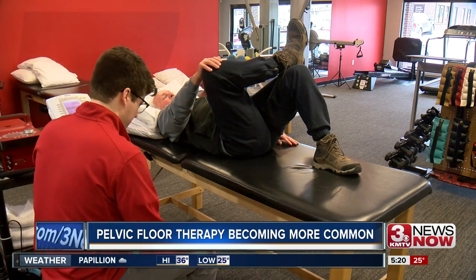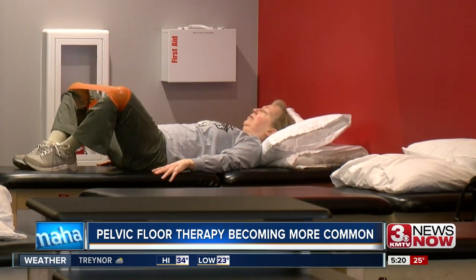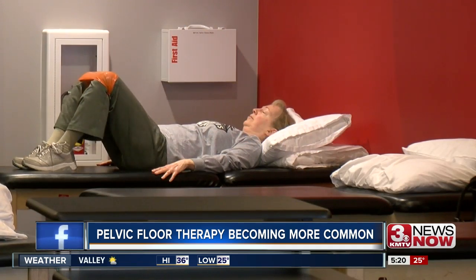Everyone thinks they're coming in for Kegel exercises to strengthen the muscle, but what we actually do is get everything to relax. A tense muscle will cause incontinence, it will cause constipation, and it does cause pain with intercourse because those muscles are so tight. So 80 to 90% of the time we're working on getting that muscle to relax instead of the actual strengthening part to it, and that's a common misconception that we see.